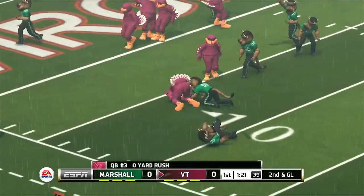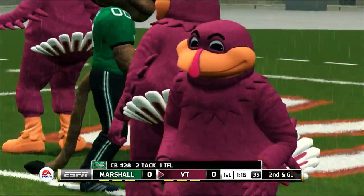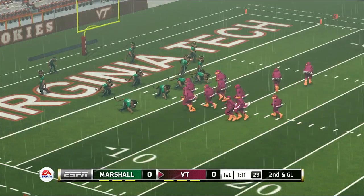And down he goes around the 5-yard line. He was never able to get ahead of steam on that carry. That brings him second and goal. They're at the 5. Second down.